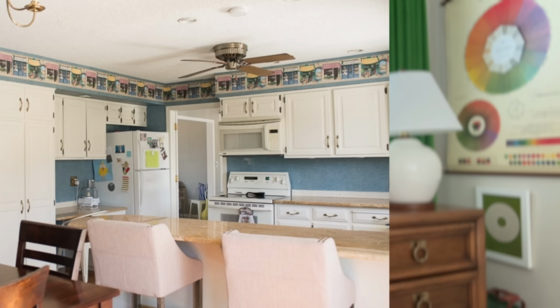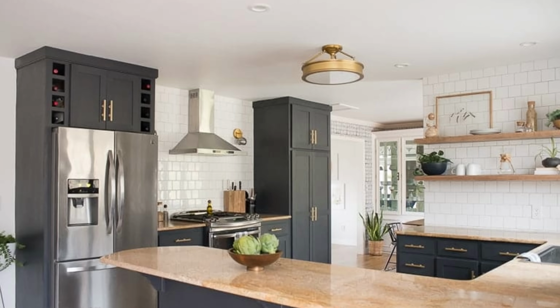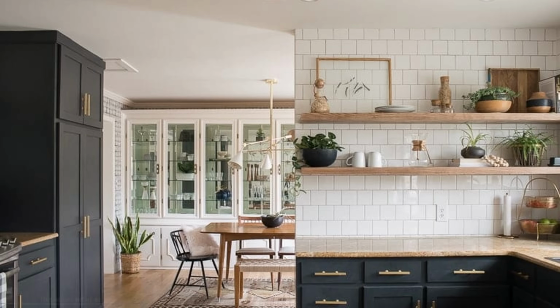For example, you might assume that your dated granite just has to go, but I've shown thousands of homeowners how just the right paint and styling can make those countertops disappear.